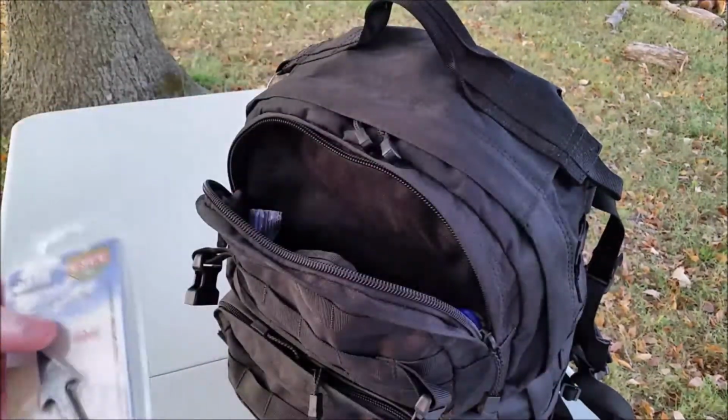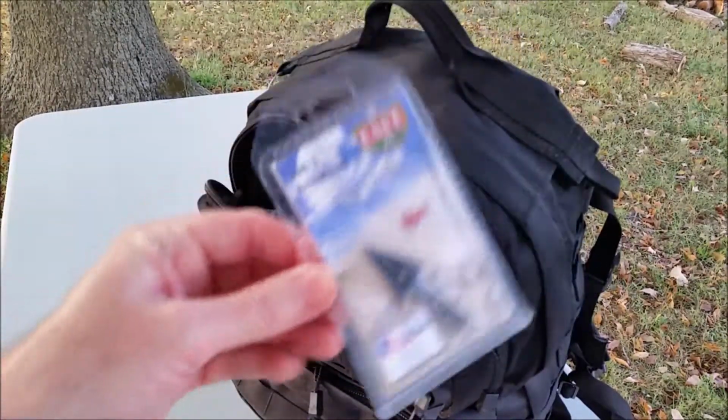Got a notebook in there for keeping notes. Got an SE arrowhead.